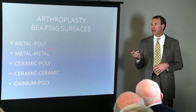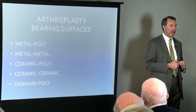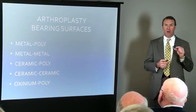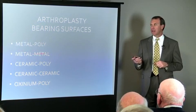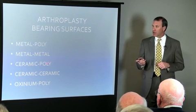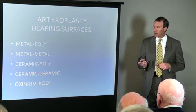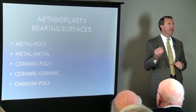Metal poly. Poly is polyethylene, or high molecular weight, highly cross-linked polyethylene, which is basically plastic that holds up well under wear. That's the standard. I think that's the gold standard. We go away from it. We go to metal, we go to ceramic on the poly, we go to ceramic on ceramic. It still comes back. That's where the default mode is.